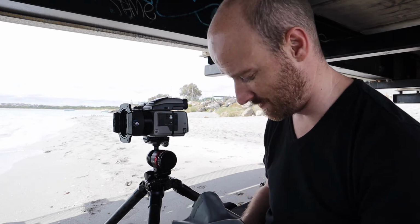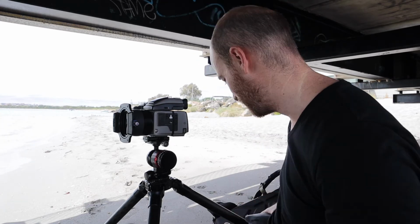If I had maybe a 2 stop or something, I could put my 15 and my 2 stop in, make me a 17 stop, and then get about a 4 minute long exposure.